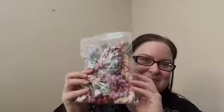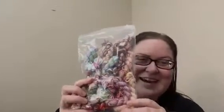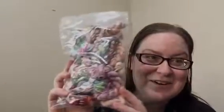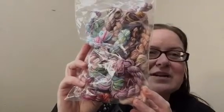She sent this lovely bag of minis, and they're all sock weight yarn, and she said I could keep some and give away some, so I'm keeping 2 of them. 2 of them are for me because they're awesome. I try really hard not to just throw this in my sock yarn blanket and say, what minis? But she offered this as a prize. So thank you, Tiara. You are like super awesome. So that is going for a prize for the scrap knit along.